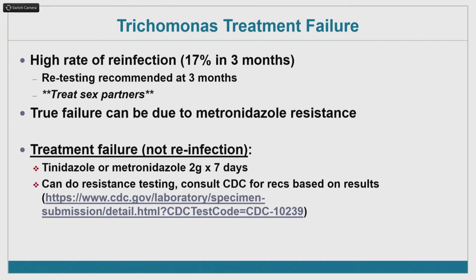Treatment failure is common for Trichomonas, but there's also high rates of reinfection. So retesting is recommended at 3 months, and it's important to remember to treat sexual partners.